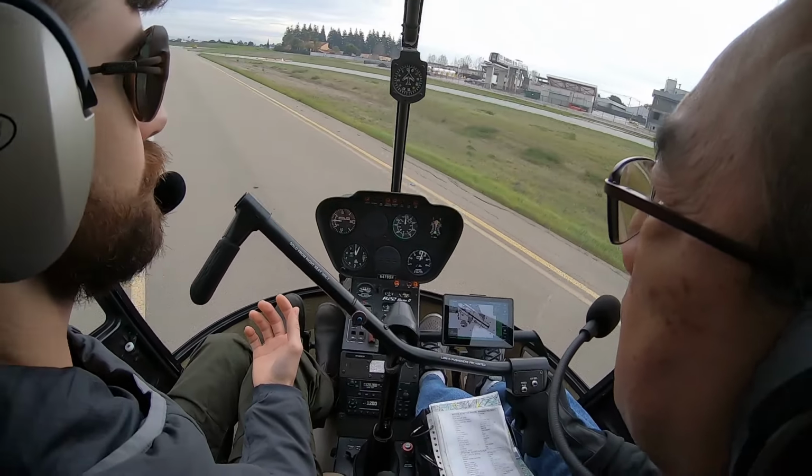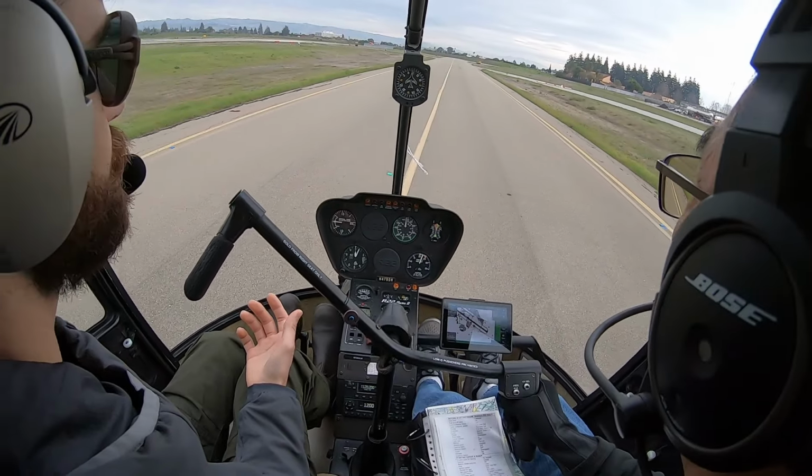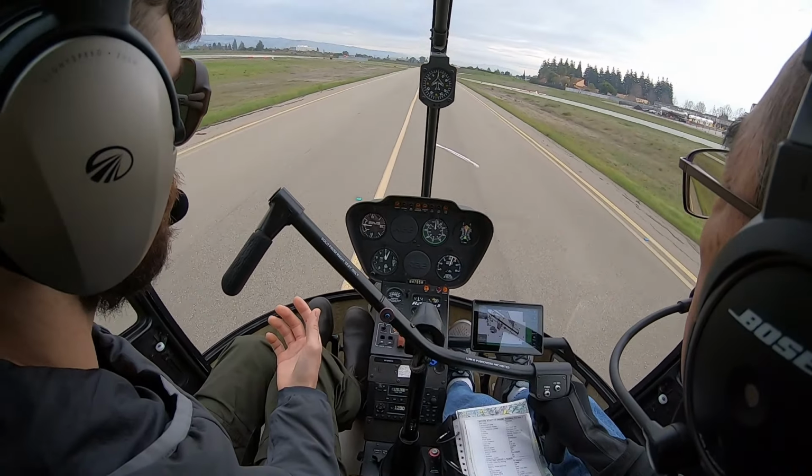Attention all aircraft, information India current, wind 030 at 10, altimeter 2986.